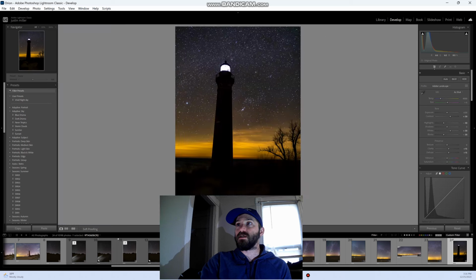But this lens is my favorite lens, and I use it for literally everything. I'll do mosaics, I'll do panoramas. This is my go-to lens for pretty much everything when I'm not doing super wide field stuff.